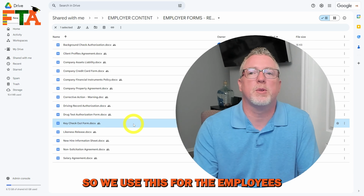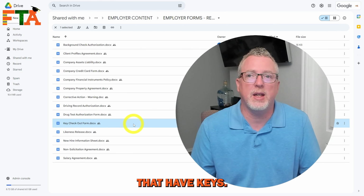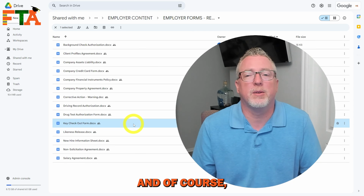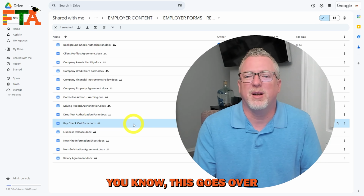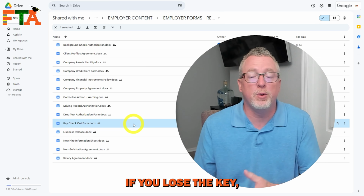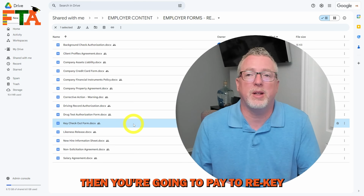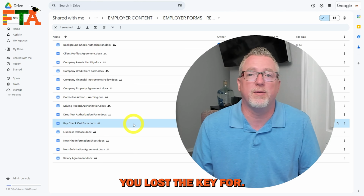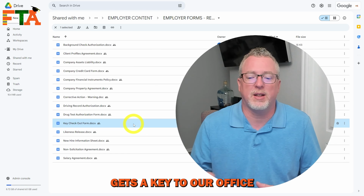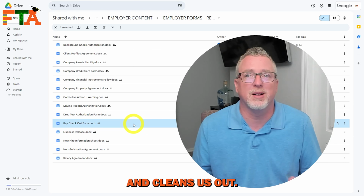Key checkout form. So we use this for the employees that have keys. Some of our employees have keys to our office, to our storage building, and of course they're going to have keys to their company vehicle. This goes over basics like don't copy the keys without permission. If you lose the key, then you're going to pay to rekey whatever item you lost the key for. Because if they lost a key out in the wild, we don't want to take a chance that somebody gets a key to our office or to our storage building and cleans us out.